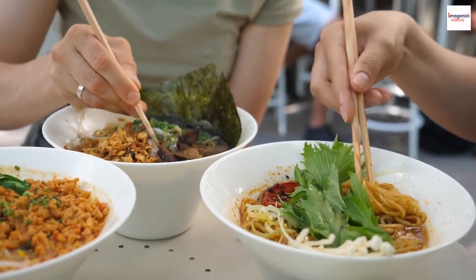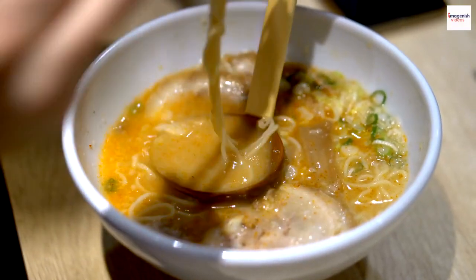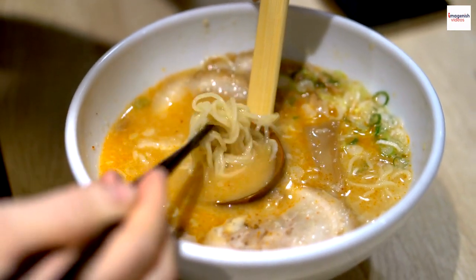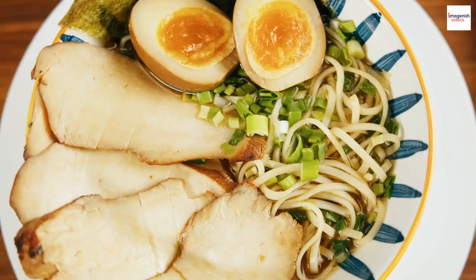Kimchi ramen challenges. Before we wrap up, let's talk about some kimchi ramen challenges. There are eating contests where participants attempt to finish a massive bowl of kimchi ramen in the shortest time possible. It's not for the faint of heart, but it's a testament to the dish's popularity.